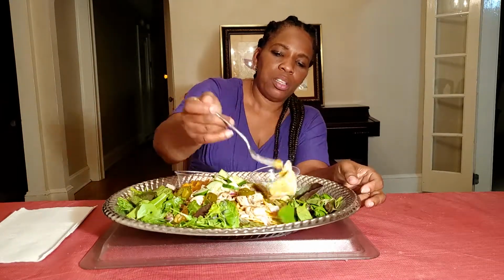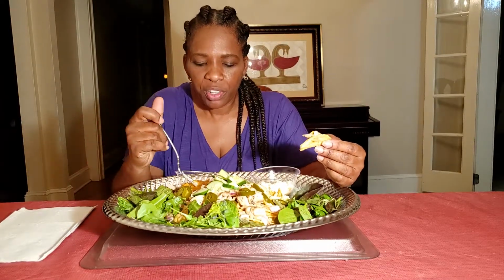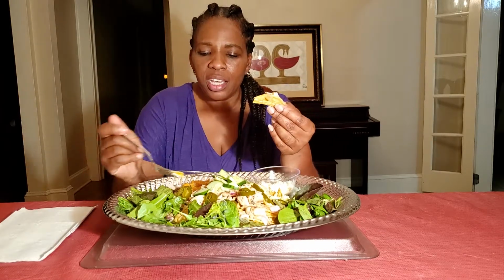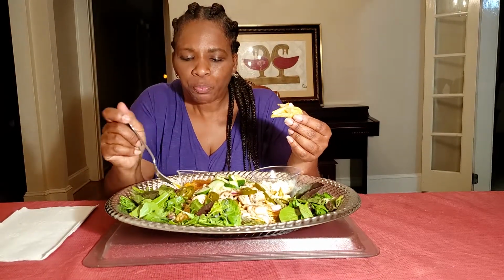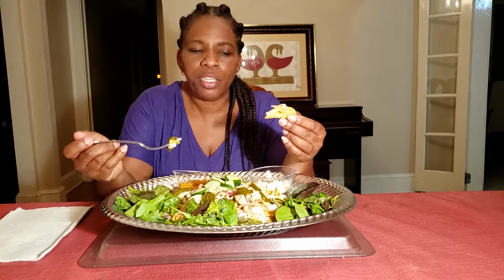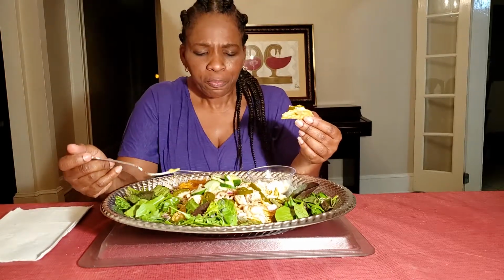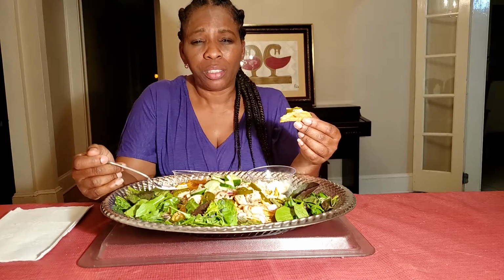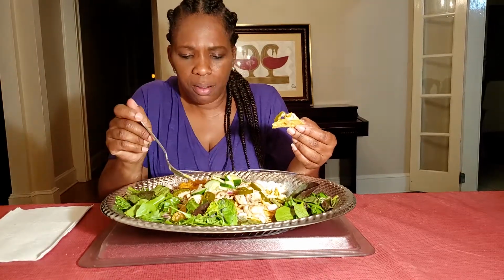We also have grilled chicken with mozzarella cheese with a little ranch flavor added to the cheese, which gives a nice tangy taste. Then I have some cucumbers, nice and crunchy. And then I have jalapenos, pickled jalapenos. I like the fresh jalapenos, but sometimes they get a little too spicy for me, so I try to stick with the pickled. You'll see me try the fresh ones from time to time, but I pretty much stick with the pickled ones.